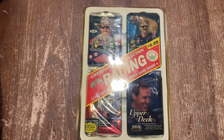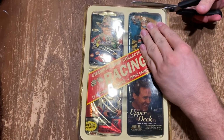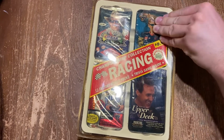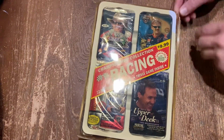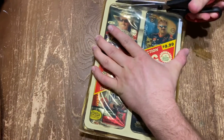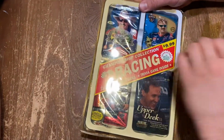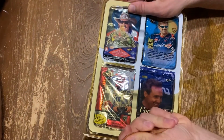All right, Josh, tell us how you got this. I'm going to open it up. Okay, so I spent the day out garage sailing, and this was one of my last sales of the day. I came upon it kind of out in the middle of nowhere, and this lady was selling all of her father's things, who had just passed recently. He was a collector of NASCAR and other things, like McDonald's Happy Meal toys. But mostly a lot of NASCAR.